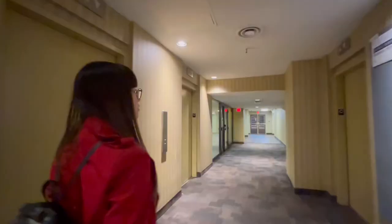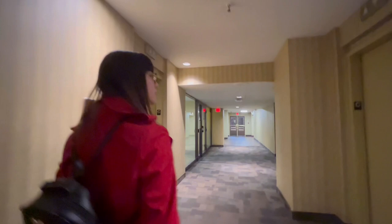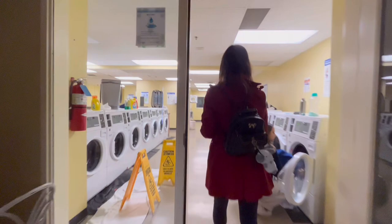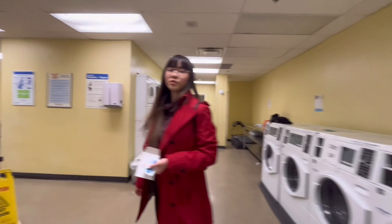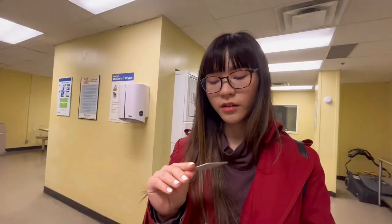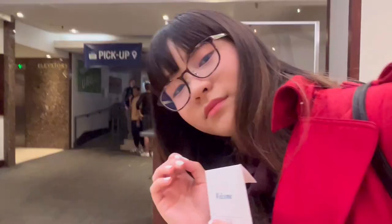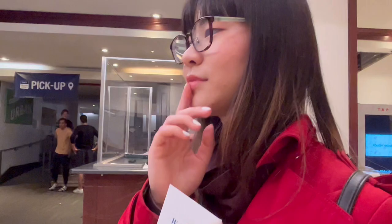Perfect. Next, they have a laundry room at the lower level. So use the laundry card for these machines. Okay, check out your PC. Questioning if she left something here, which I hope I don't. Nicole is done her mission here, so she's no longer coming back. But what an experience. Interesting experience.